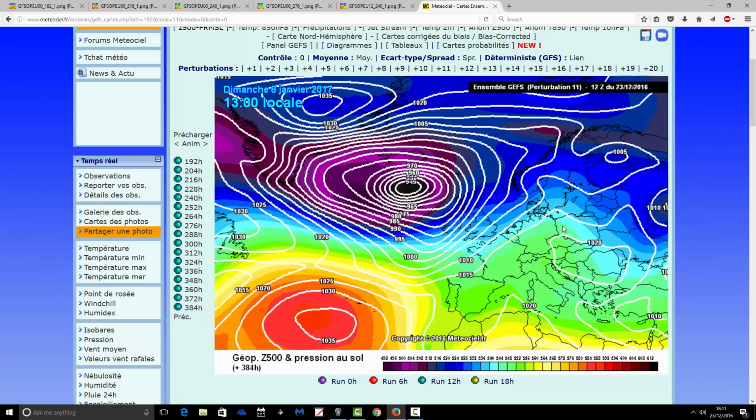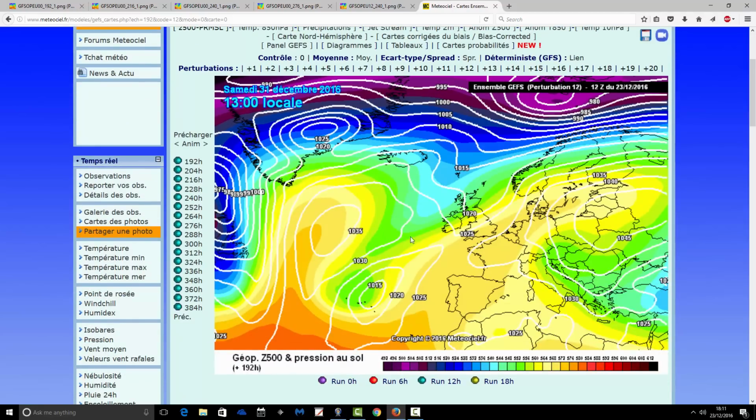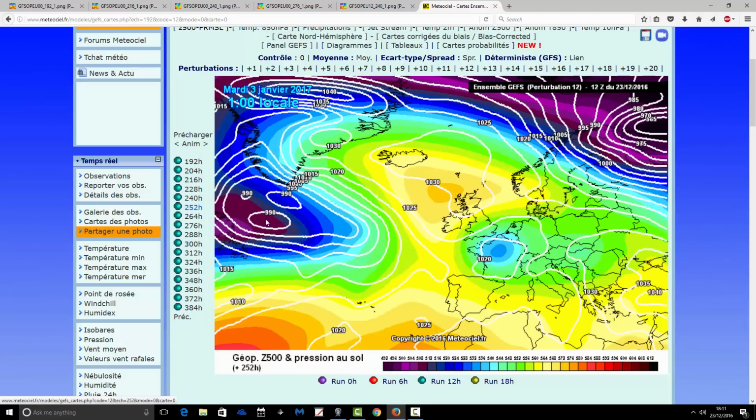Some of the members just want to push that away very quickly, and some of them turn that into quite a cold spell. But it is a recurring theme there for the very start of the new year. This is number 12, and this one's trying to get cold as well. Again, there's some colder air moving into the south on the 3rd.